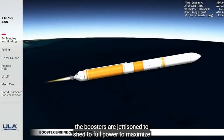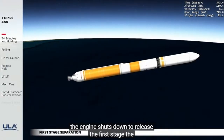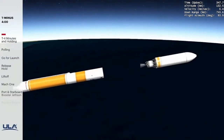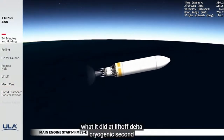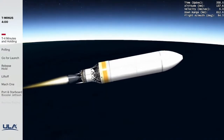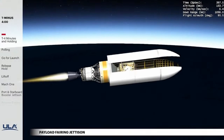Once propellant levels deplete in the center booster, the engine shuts down. Delta IV separation then activates to release the first stage. The vehicle now weighs approximately 6% of what it did at liftoff. Following jettison of all 3 boosters, the Delta Cryogenic Second Stage, or DCSS, main engine ignites. During ascent, NROL-68 is protected inside a 5-meter diameter payload fairing. After traveling through the densest part of Earth's atmosphere, the payload fairing is jettisoned.